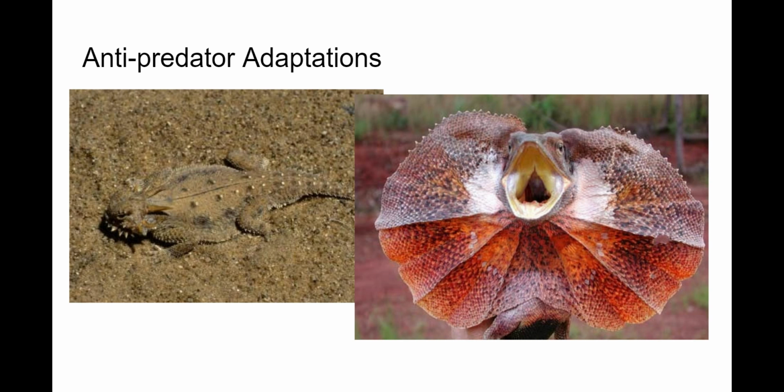What tail autonomy is, the tail can separate from the rest of the body and it doesn't actually kill the animal, which is a good thing. And then some have this desert horn toad here. I think that's what that species is called. It will actually have something called reflexive bleeding, where they can shoot blood out of their eyes onto would-be predators.